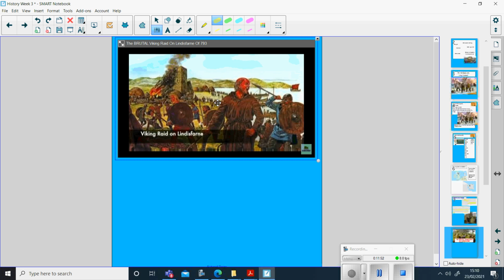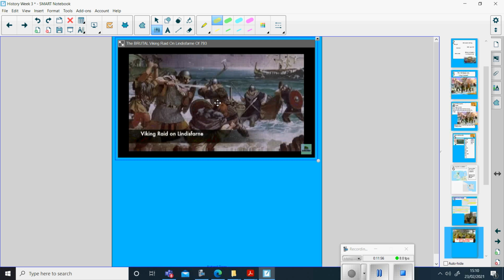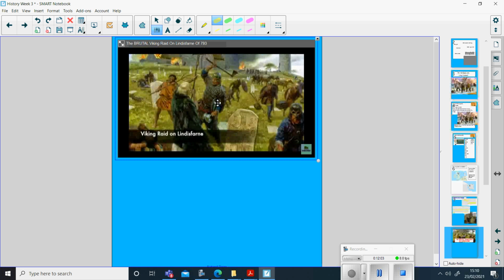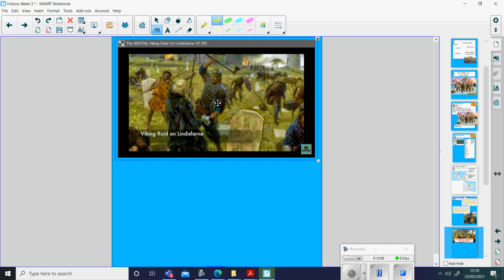The raid was incredibly significant as it smashed through the sacred heart of the Northumbrian kingdom and desecrated the place where Christian religion began in Britain. The Lindisfarne raid was a huge propaganda boost for the Vikings, and it meant that other groups would know their name, but also fear them.